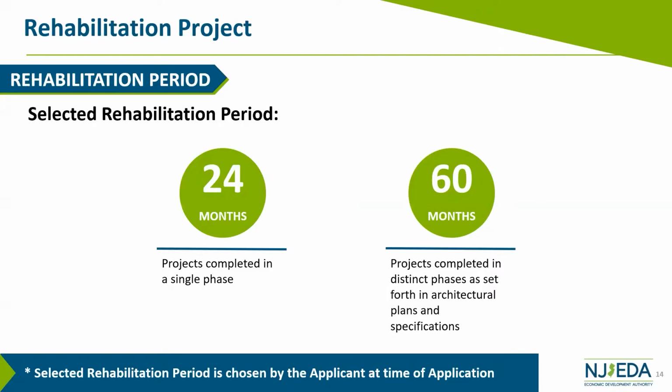And you can select one of two options: a 24-month period, which is for projects that will be completed in a single phase, or, if you have a project that will be completed in multiple phases, up to a 60-month period for construction. In the case of a project done in multiple phases, the phases have to be set and identified as part of the architectural plans and specifications.